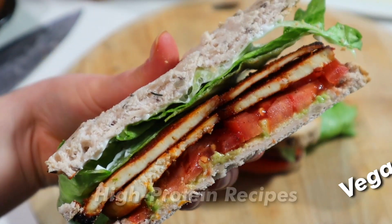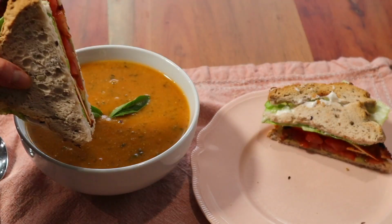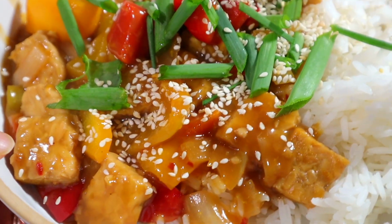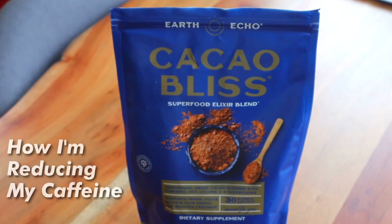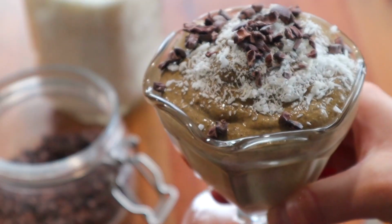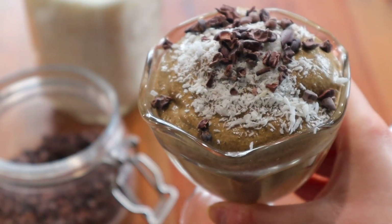As always, today I'm going to show you lots of delicious, high-protein, gluten-free, plant-based recipes that are easy to make, super satisfying, and really nutritious. I'm also going to show you how I'm ditching my morning coffee, reducing my caffeine, and a delicious chocolatey superfood product I'm using to help me get through the day.